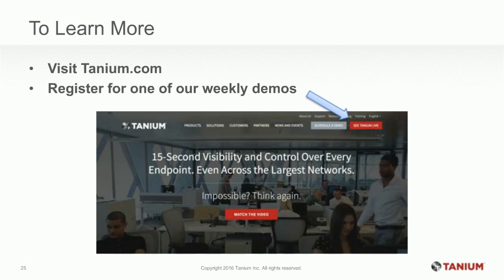Once we get a footprint in an environment, we can use a technology we have called Discover to look for unmanaged assets. That's back to asking the question of what assets are in your network, and then you can use that to help close some of the gaps in your environment.